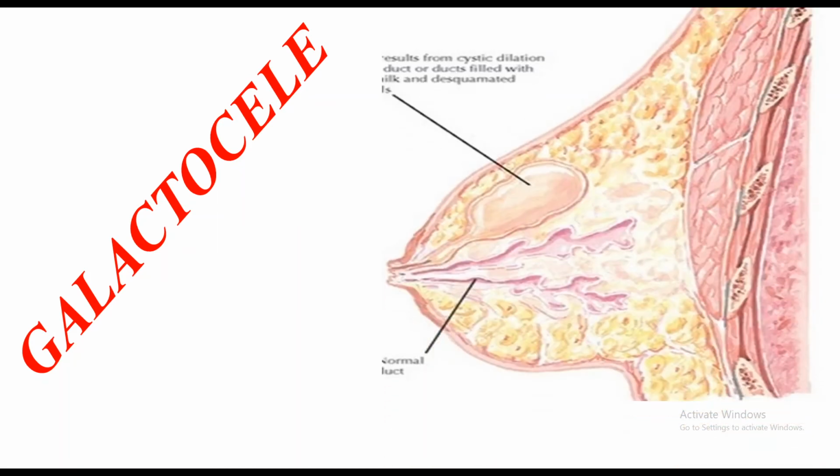Now, let us move on to the next topic, that is galactocele. You know, this is a milk-filled dilated duct.